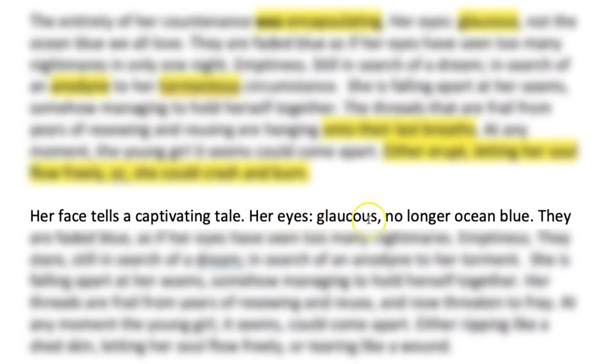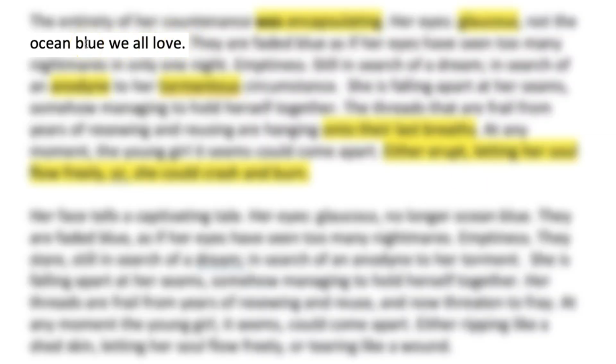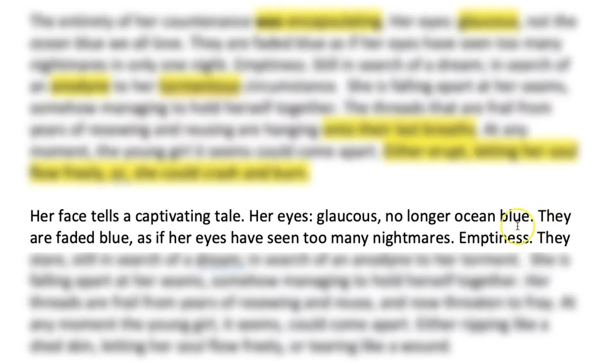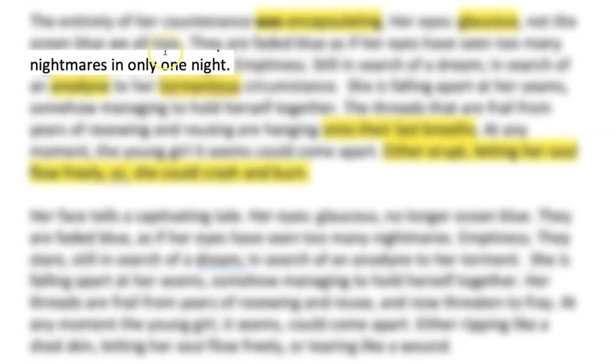Her eyes, glaucous, no longer ocean blue. I don't have to write that this is a blue that we all love, because ocean blue does that for us. No one would look upon that as a negative description. They are faded blue, as if her eyes have seen too many nightmares.